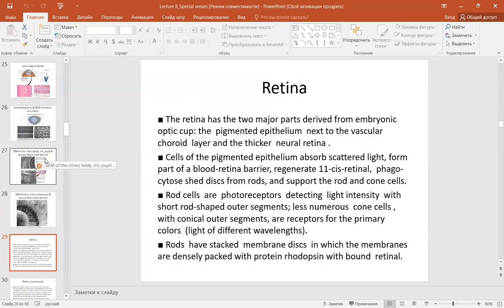Neural retina is a derivative of the neural cells and neuroglial cells of the developing cerebral cortex, cerebral part of the central nervous system. Cells of the pigmented epithelium absorb scattered light, form part of the blood-retina barrier, regenerate 11-cis retinal, phagocytose the shed discs from the rods, and support the rod and cone cells. Rod cells are photoreceptors detecting light intensity with short rod-shaped outer segments. The numerous cone cells have conical outer segments and receptors for the primary colors.